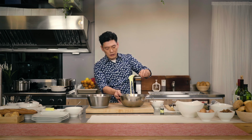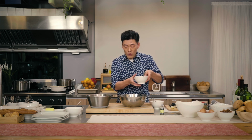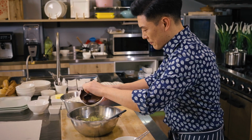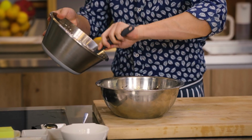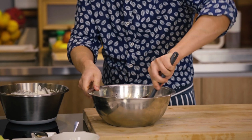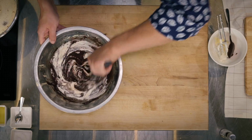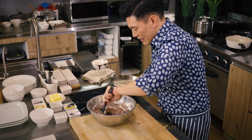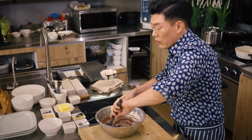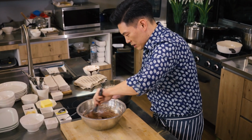So stiff peaks on the whipped cream, this beautiful little egg yolk base for the mousse, and my chocolate and walnut. I'm gonna combine these together. I'm just gonna put this in and fold it in real quickly, try to get that all mixed in before the chocolate hardens up. Gotta work quickly, because if you let it go for too long, the chocolate's gonna seize up and you get these hard little lumps in the chocolate. So we want a nice smooth mixture.